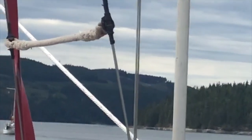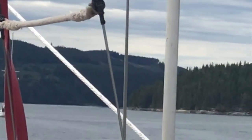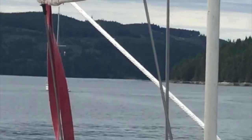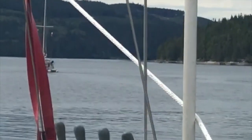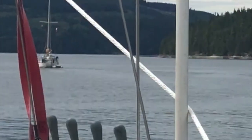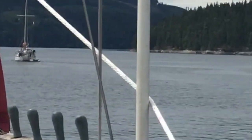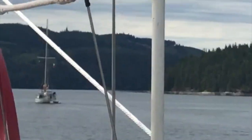Going up here to Cordera Anchorage to wait for slack tomorrow at Greenpoint Rapids, and that's pretty much the last rapids we're going to transit. Anyway, you're having a wonderful day.